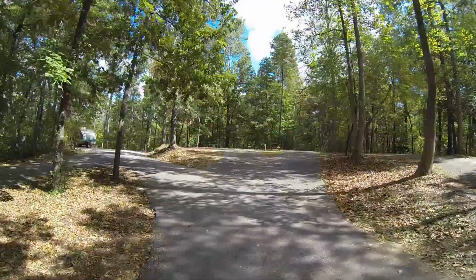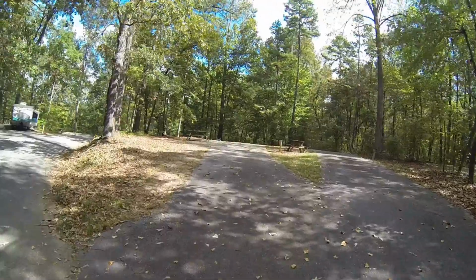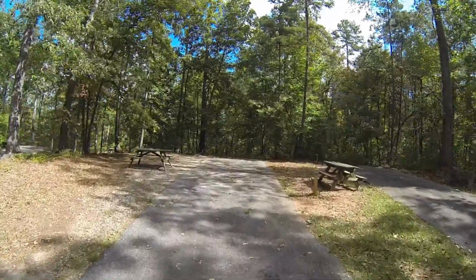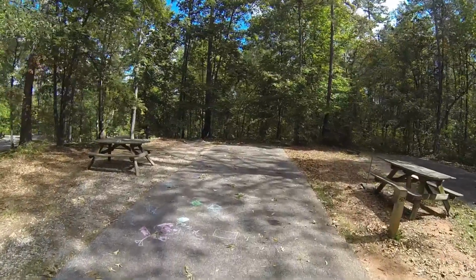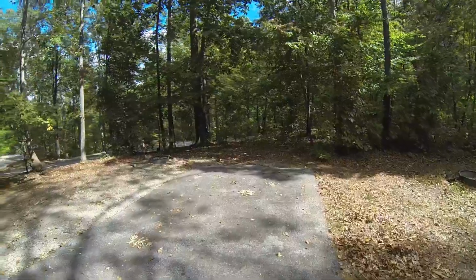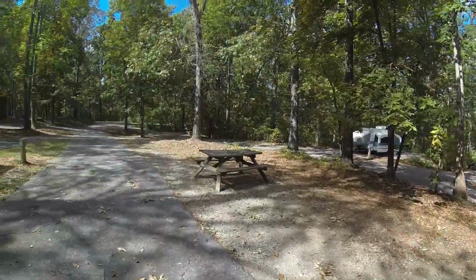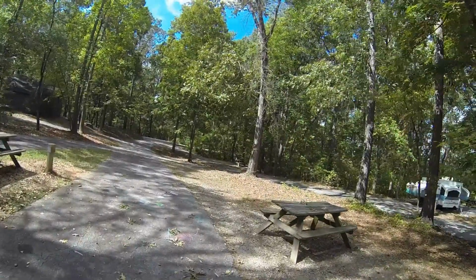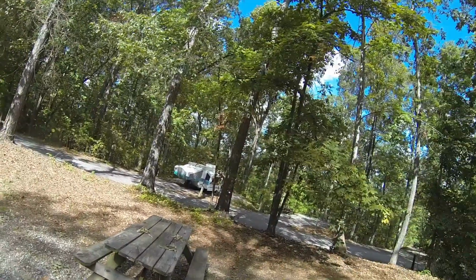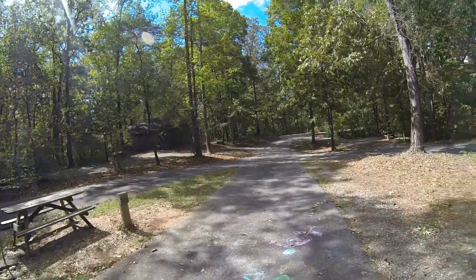So now we'll come back to space 25. Got a steep entrance to the campsite. There's a gentle slope all the way to the back. It never does level out. We have a nice outdoor living area. Nice big outdoor living area that overlooks the road right at the top of that steep hill where all the diesel trucks make all the noise.